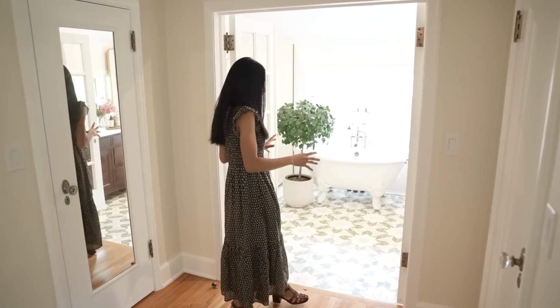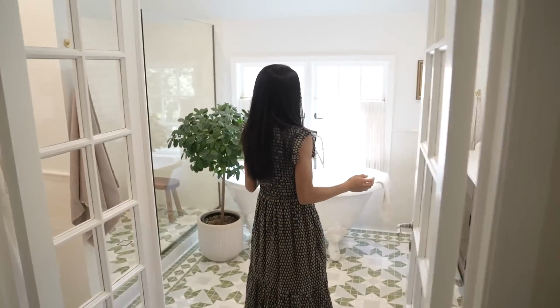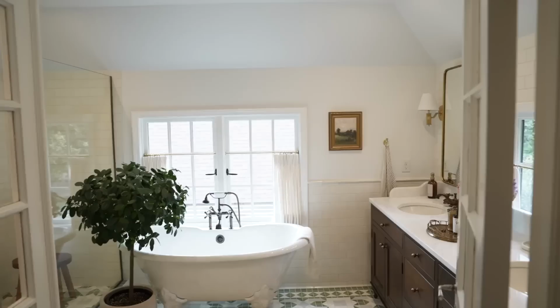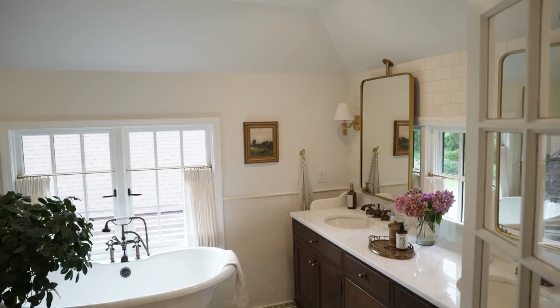So this is a total dream. This used to be a sleeping porch. Back before there was air conditioning, the previous owners would come here and open up the window to cool down during the summer. But nowadays you don't really need a sleeping porch.